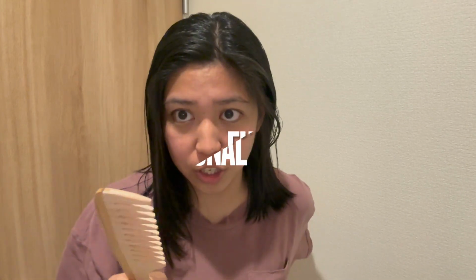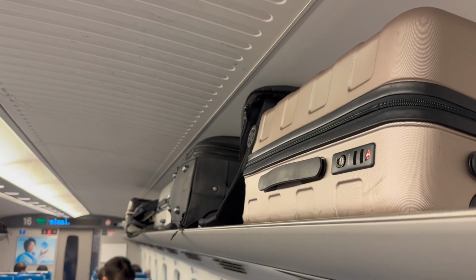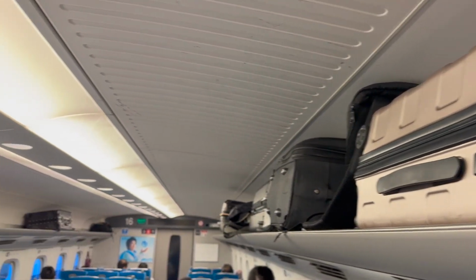One thing to remember about Shinkansen seats is that everything is functional. So first is the carry-on space. The carry-on space is where you can put your carry-on bag or your carry-on suitcases. This space is similar to that of an airplane. Next, let's talk about seats. The seats all look like this.